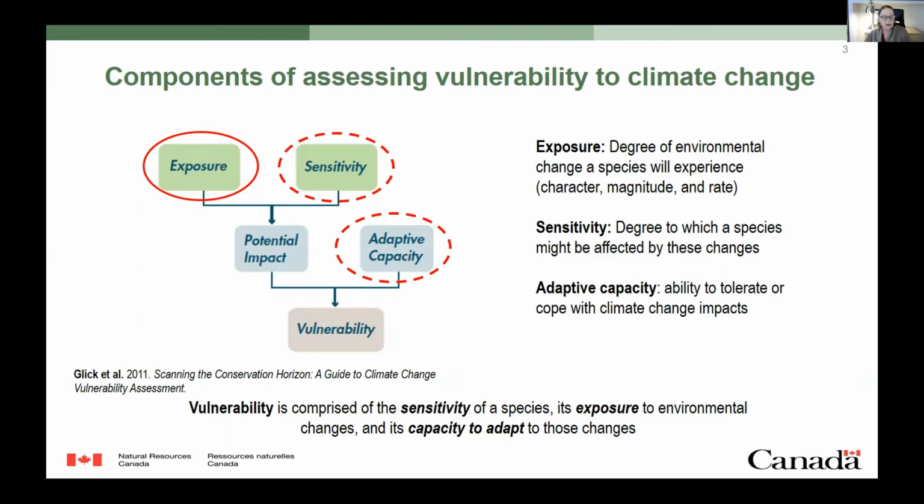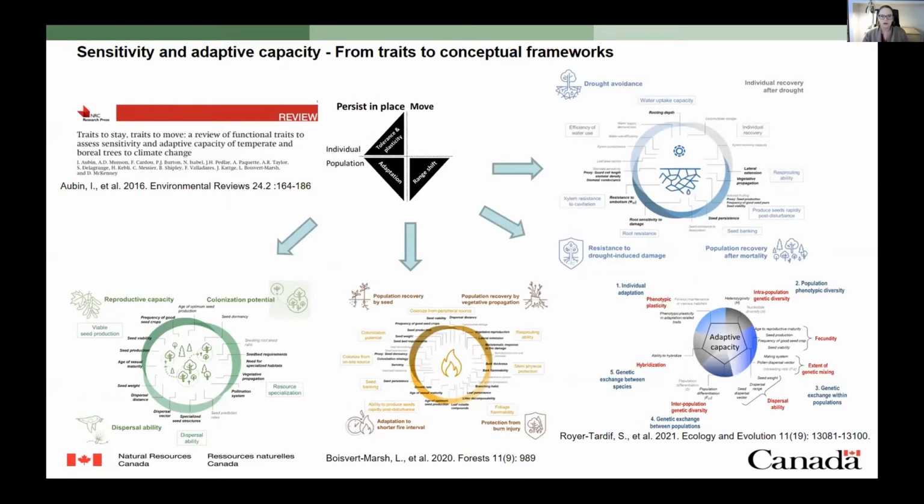But what we don't talk so much about is species sensitivity or their ability to adapt. So in recent years, several authors have pointed out critical gaps in this approach, notably the lack of ecological information underlying species responses to those stressors. So tree species response to climate change is expected to be quite variable, and the magnitude and nature of the response will depend on the traits of individual species.